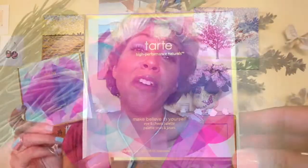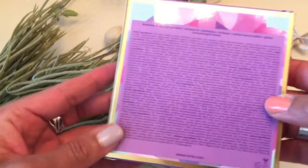And then of course it was a VIB sale, so my moisturizer was 15% off, and it's just a little one. And then the piece de resistance, you guessed it, my Tarte Make Believe in Yourself Eye and Cheek palette. Now, this is my first ever Tarte palette, and if you guys know me by now, and welcome if anybody is seeing this for the first time, I am not a neutral brownie girl, so I was not really interested in any of the other Tarte eyeshadows, even though I think they're great products. But when this baby came out, I was all over that like nothing else.